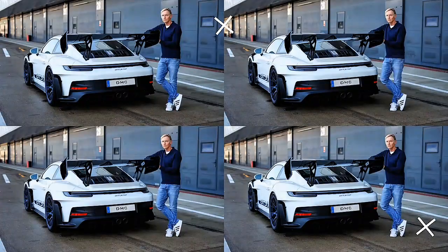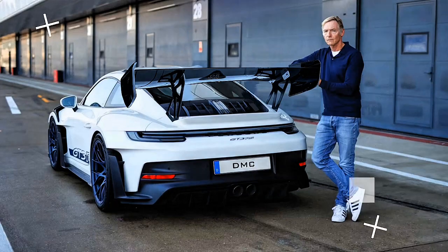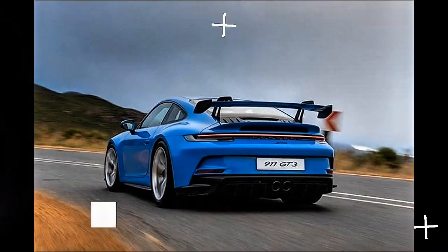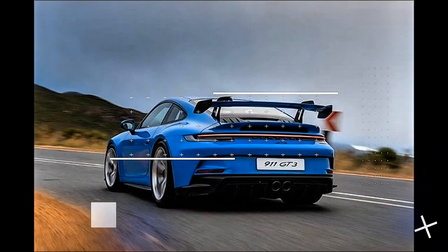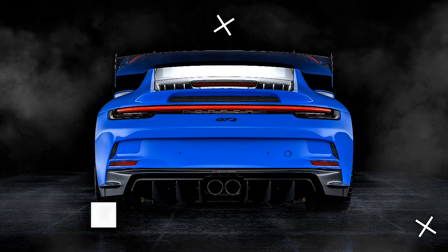Manthey even went after the small details. The wider rear diffuser now has extended fins for maximum efficiency, and those carbon fiber aero disc wheel covers? They slice through the air, reducing drag and enhancing stability.